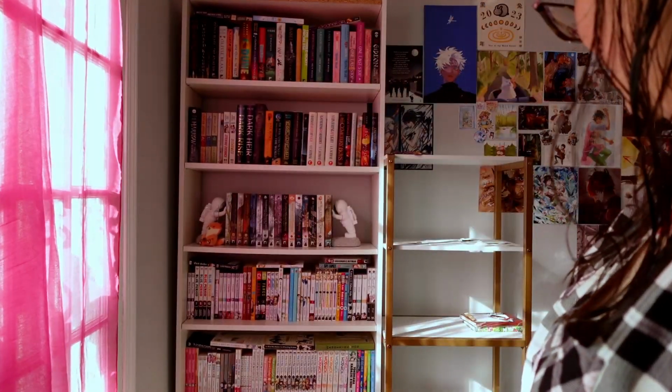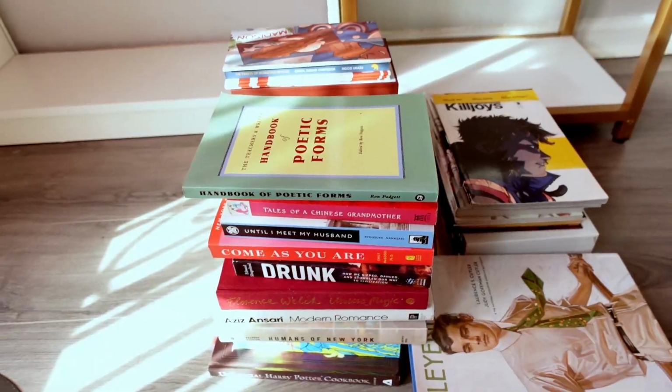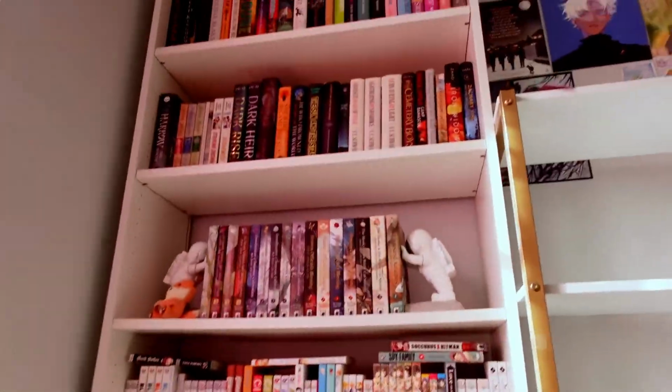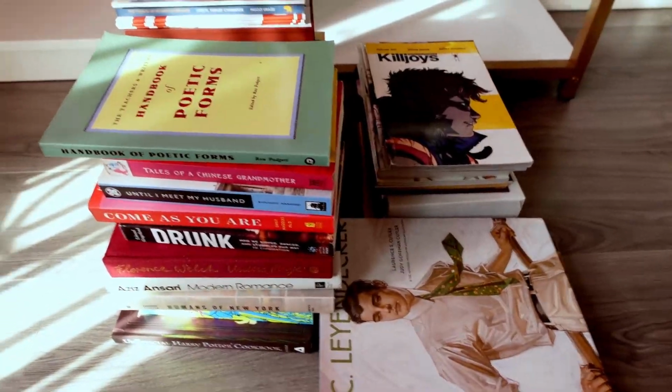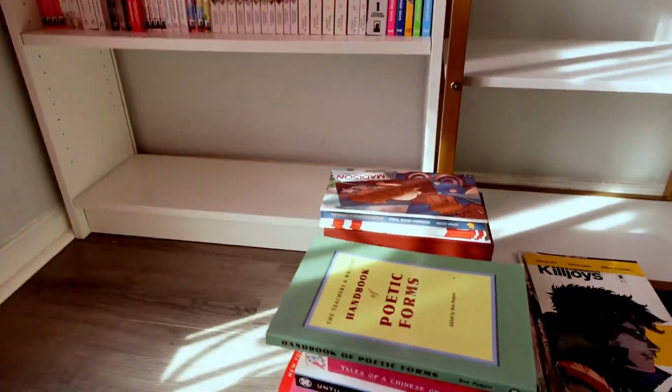I guess I'm gonna do the graphic novels on the bottom. I think I could squeeze all these in the bottom. Let me show you. I think this pile can kind of squeeze down there. If not, then I'll probably do a little Tetris to try and squeeze this and that up in the other shelves.